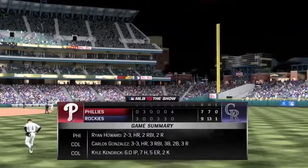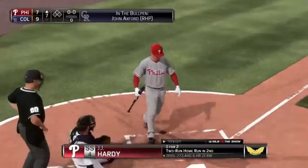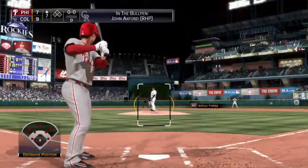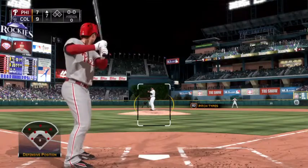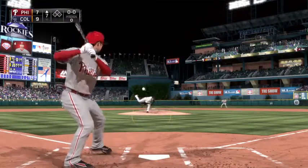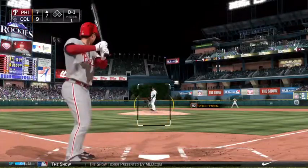Welcome back to Coors Field here in Denver. It's been a high-scoring affair thus far as we take a look at the game summary through the first 6 innings of play. Tommy Kahnle is on the pitch now as he'll take over to start inning number 7. And this is going to be fouled into the diamond level seats.